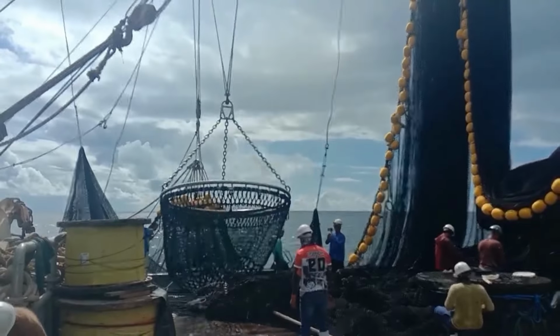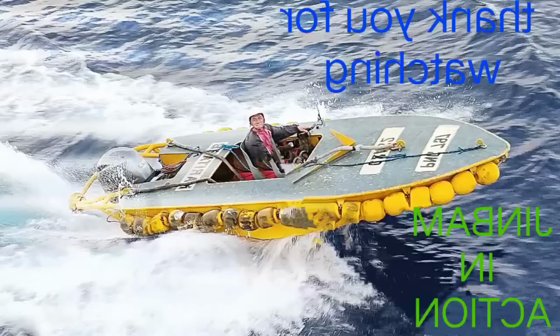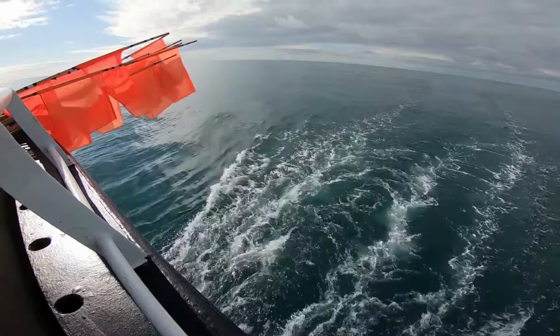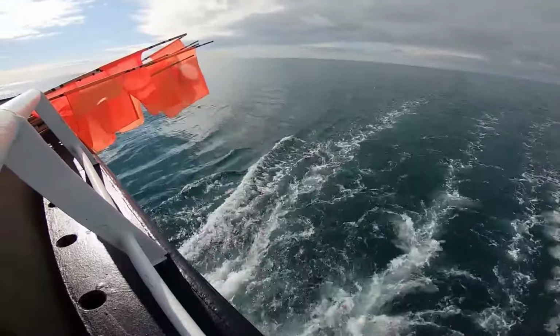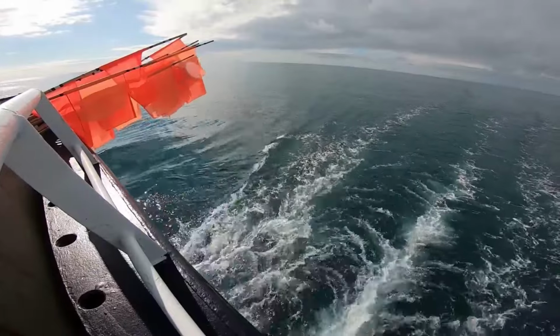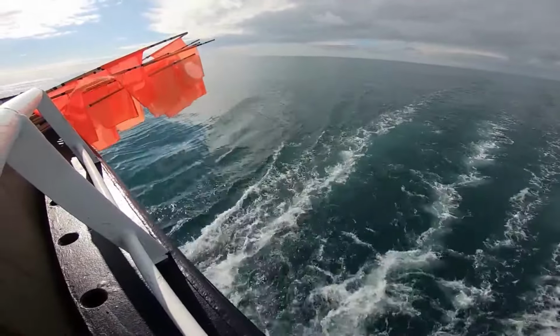Circle hooks are used to improve sea turtle mortality. Trawling, or dragnet. Midwater fishing. Trawling is the fishing method that accounts for the largest percentage of fish caught. Trawling is simply described as dragging a net through the water. A midwater trawler drags a funnel-shaped net through the water column between the surface and the bottom.